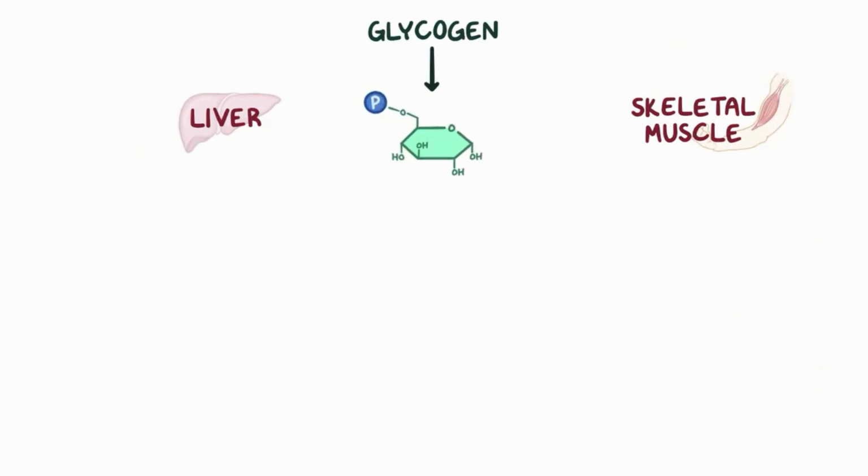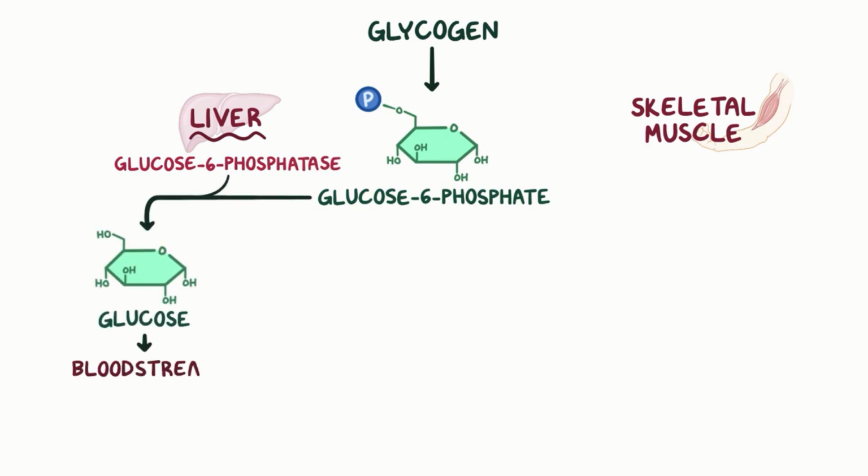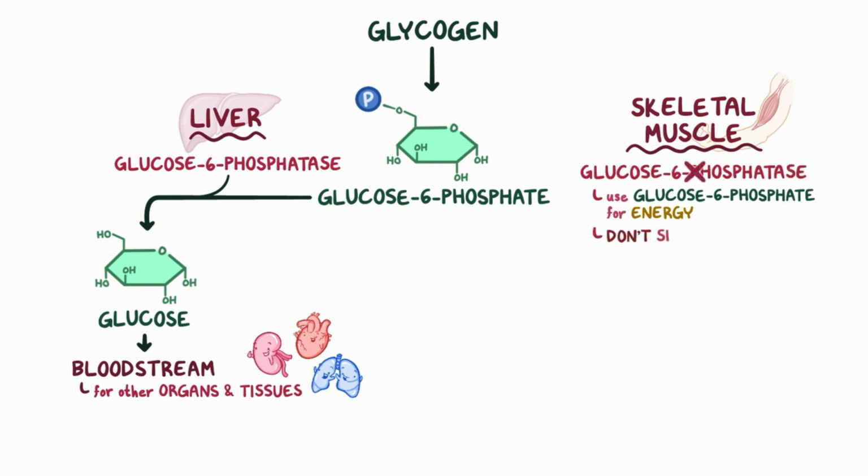In both the liver and skeletal muscle cells, glycogen breakdown begins with the branches, and it results in the release of glucose-6-phosphate, which is just like glucose, but with the phosphate clinging to it. In liver cells, an enzyme called glucose-6-phosphatase removes the phosphate off of the sixth carbon, releasing free glucose into the bloodstream for all the organs and tissues to enjoy. Very generous. Skeletal muscle cells, on the other hand, can simply use glucose-6-phosphate for energy, but they lack glucose-6-phosphatase, so they don't share any of it with other organs and tissues.